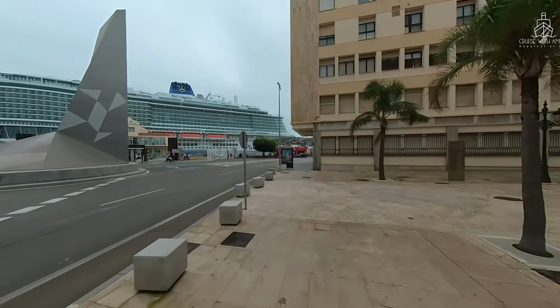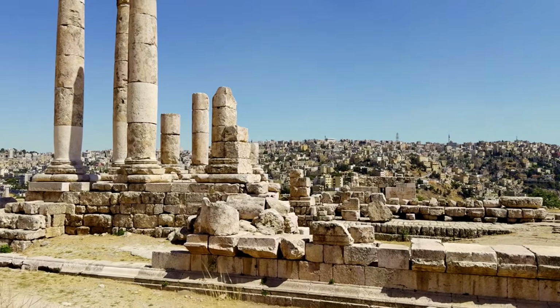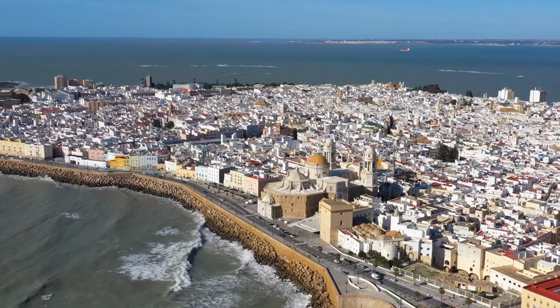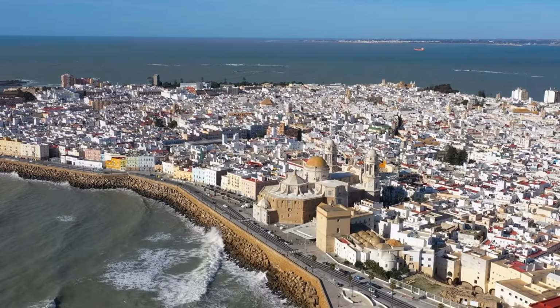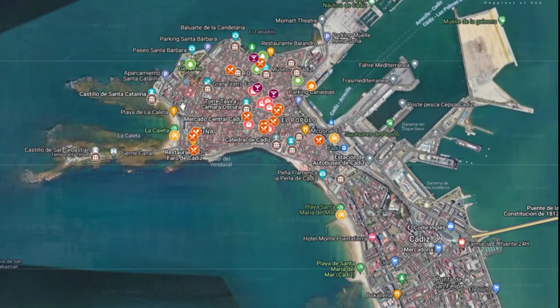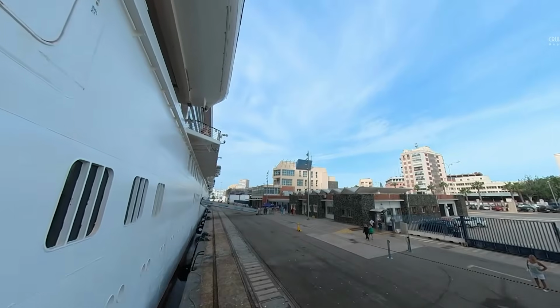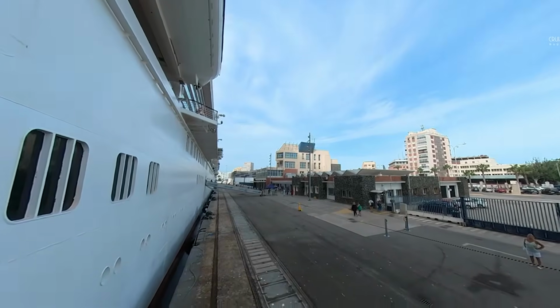Cadiz isn't just another Spanish port. It's a living museum where Phoenicians, Romans, Moors, and Spanish cultures have layered their stories across millennia. What makes this perfect for cruise travelers? Your ship docks literally in the city centre, making everything walkable within minutes of disembarking.